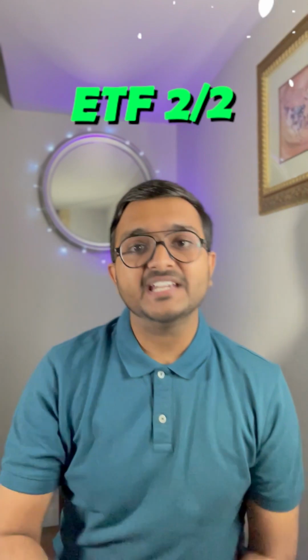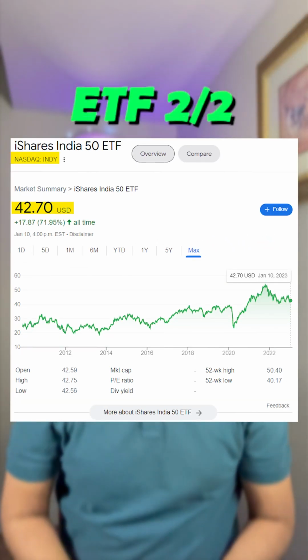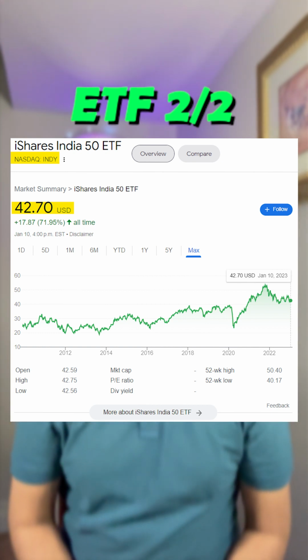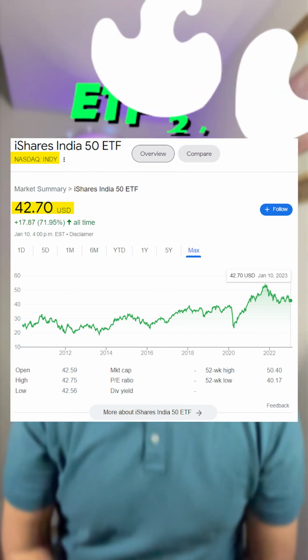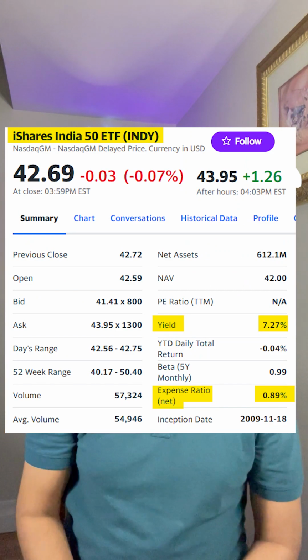So the second ETF you can invest in is the iShares India 50 ETF and the ticker symbol for that is INDY. It is currently listed on the Nasdaq and is trading at 42.15 US dollars. This INDY ETF tracks the performance of the largest 50 companies in India. The expense ratio for this ETF is 0.9% and again it is a really good option if you want diversified and broad exposure to the Indian stock market compared to buying the individual stocks.